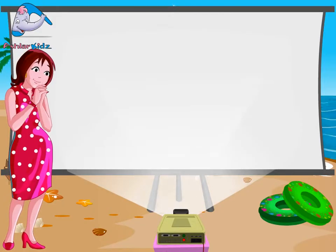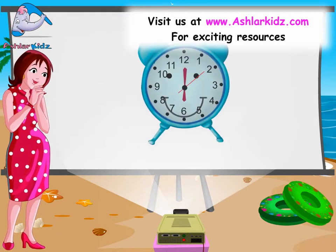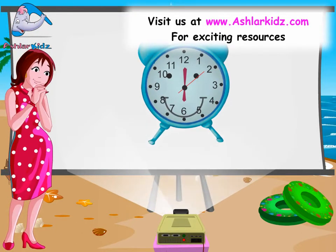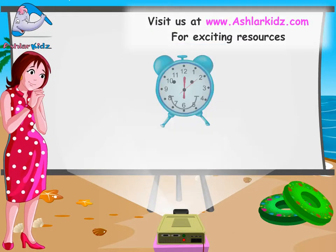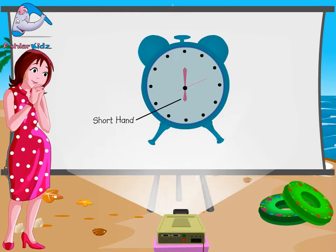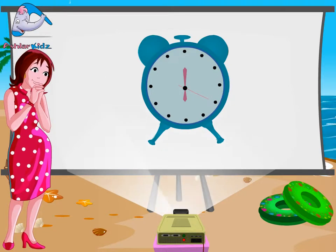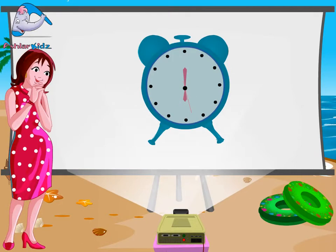Today, we'll learn about the time concept. The clock is showing the time: 6 o'clock. When the long hand is on 12 and the short hand is on 6, it is 6 o'clock. Time is important. Everything that we do has a time period or right time to do.